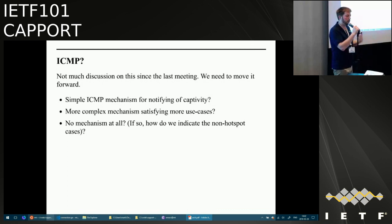For example, you're being shaped, or there are some QoS issues, things like that, and you might want to visit the captive portal to upgrade your service. So we have something we can do here. Do we go with ICMP at all? And if we do, which of the two mechanisms do we use? The simple one, or the more complex one, where you have a lot more flexibility in how you signal the user equipment? Or do we just say, nope, ICMP is out, at least for now?